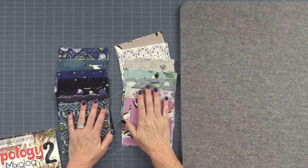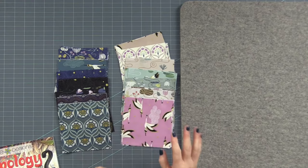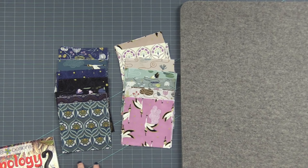And so you want to have an equal number if you're going to do the lights and darks. If you have just really scrappy squares and you're not going to worry about lights and darks, then this will just be one pile. But we want to split this into two groups: group A to use for our A blocks and group B for our B blocks.